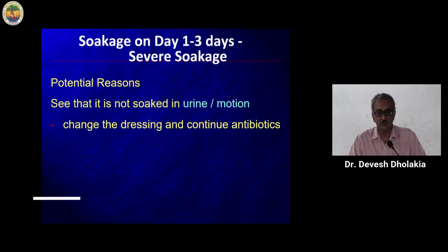See that your dressing is not soaked in urine and motion, especially when you are operating on the lumbar spine. Change the dressing, see that it is a clean dressing, and continue to use prolonged antibiotics in these cases.